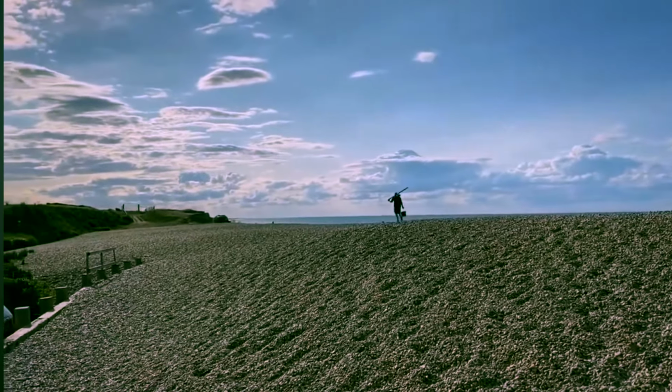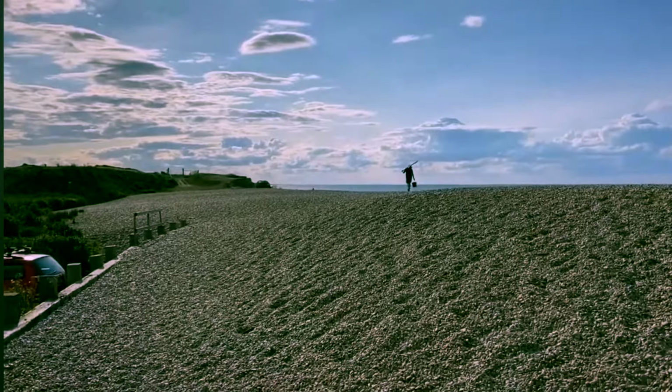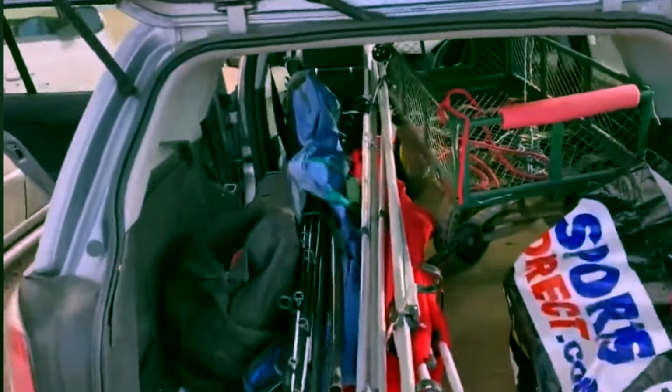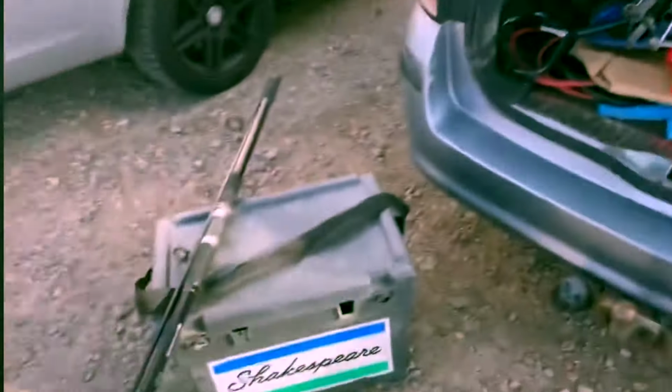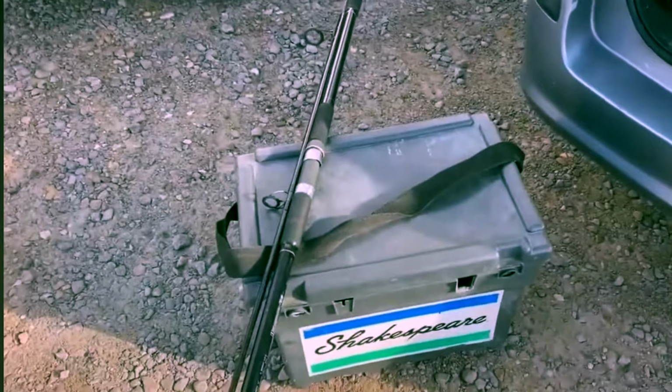So it's pretty warm at the moment, so I think I'm just going to grab a rod and we're just going to wander that way. I've got too much gear to take all my gear at the moment, so I've got all this with me, but there's no way I'm taking that lot. I think all I'm going to take is this here and see how we get on. Get back to you soon.